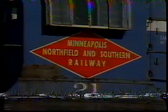Third in diesel production behind EMD and Alco was the Baldwin Locomotive Works, whose units were known for their lugging gutsiness. This center cab transfer unit at the Illinois Railway Museum is one of Baldwin's biggest units. Besides the Minneapolis Northfield and Southern, six other roads own center cabs. In fact, Baldwin designed the unit for the Elgin, Joliet, and Eastern, a belt line around Chicago owned by U.S. Steel.